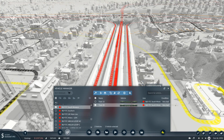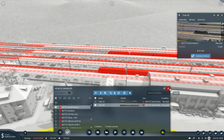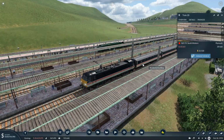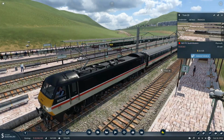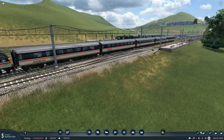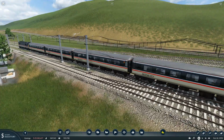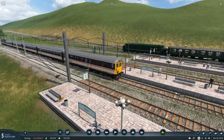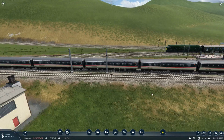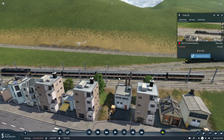Okay, so I'm going to replace that one, right? Because I want to see what it looks like. Right, it looks pretty cool. Intercity. These ones don't have the Swallow on it. So we could have a match here. Could have a nice match here. Push pause. And I think this looks pretty cool, actually. Yeah, with the drive and brake van. Okay, I like this. I like this a lot. We're gonna stay with that.